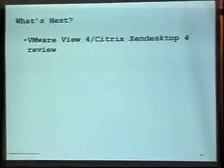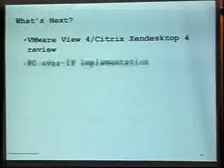What's next for us? We are going to spend this year looking at VMware View 4 and Zen Desktop 4. We're working with a couple of the other business areas. They're rolling out big pilots of this stuff. We're just going to kind of scam onto what they're doing to see how well it's working for them.